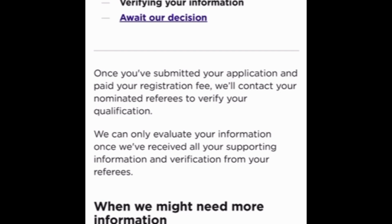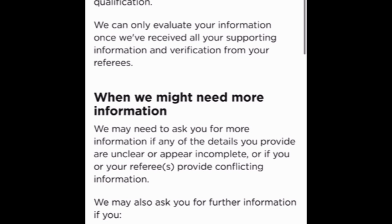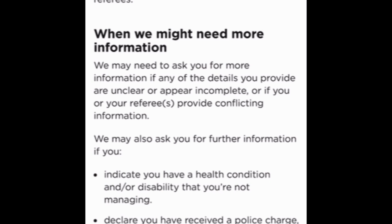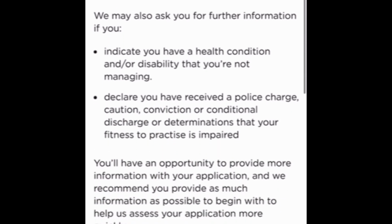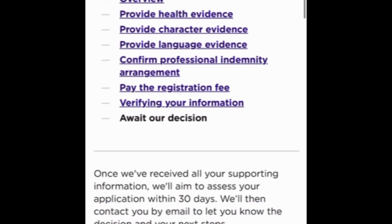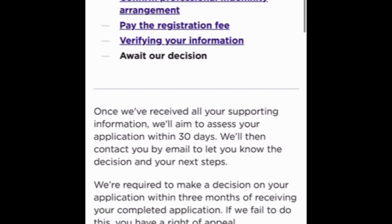All right, once you have submitted your application and paid your registration fee, we'll contact your nominated referees to verify your qualification. This is the point. They're going to contact your referees. If you've given the contact details of somebody, you need to tell that person that the NMC is going to contact them. The GP can indicate your health condition and declare it. They can also tell if you have any police problem, any conviction or something like that. The NMC needs to verify those as well. Then you need to wait for their decision on your application.